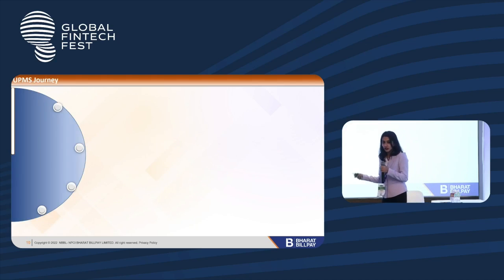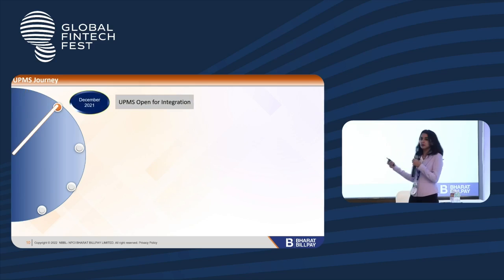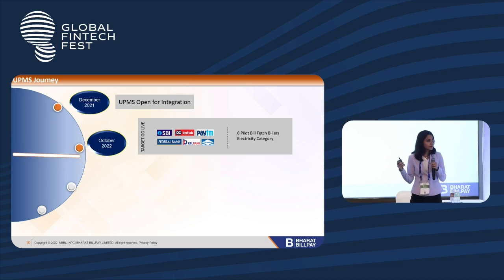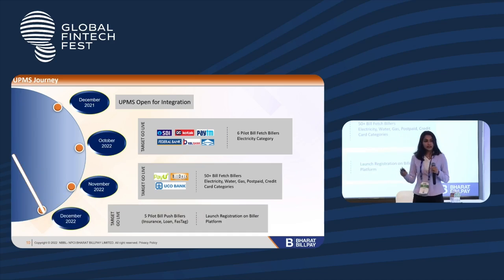Next, I want to look at the UPMS journey with you all, of where we are today and where we plan to go. In December 2021, UPMS was opened for integration, and we reached out to all our partner entities, and we've been integrating with them. By October 2022, we will have 6 pilot entities going live on UPMS, and also a pilot bill fetch biller going live by October. By November, we'll have a couple more entities going live, and we'll also have all our phase 1 bill fetch billers live by November 2022. And by December, we'll also have a pilot bill push biller going live on UPMS. By December, we'll also be launching a new flow, which is registration where the customer can register directly onto the biller platform.